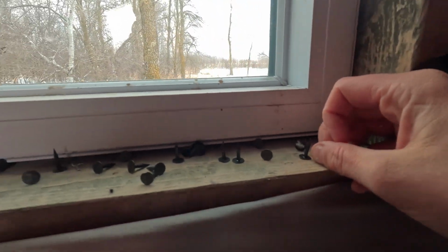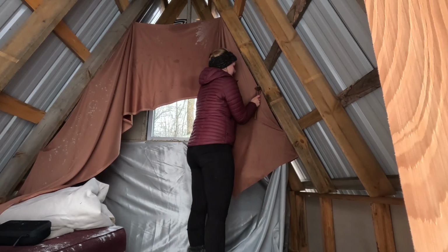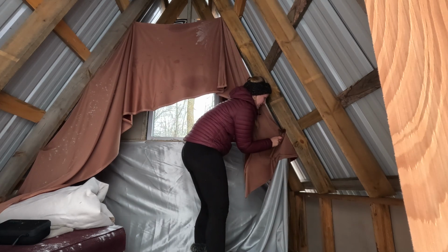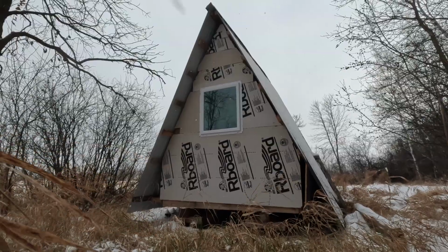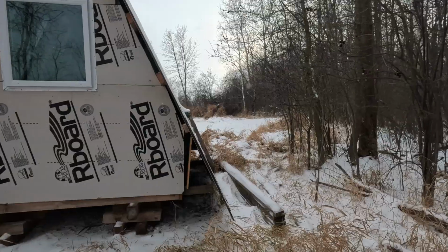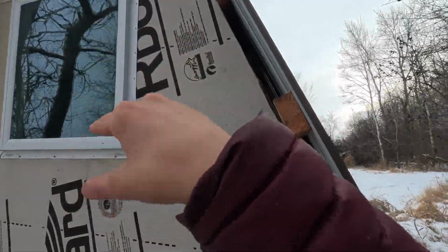So we've got just these tiny little tacks all over the place. When you pull them out, they're just little, but there's so many of them. This is where we're at. This foam got pulled out. That'll have to be fixed. We need to put the siding on and button up the roof.